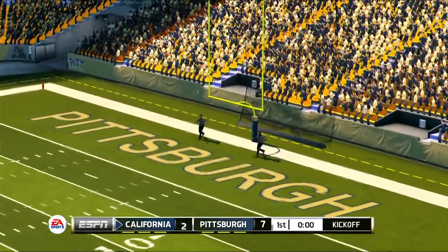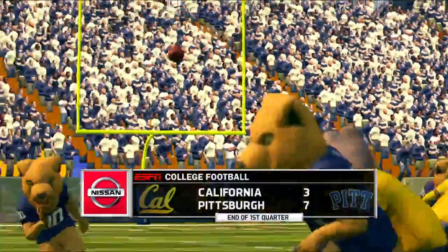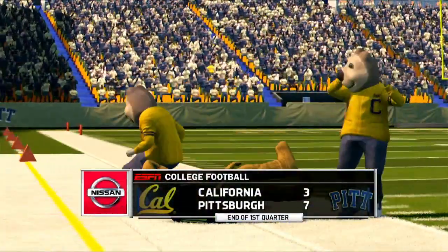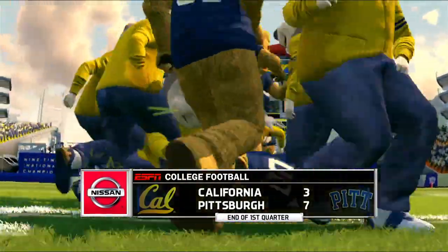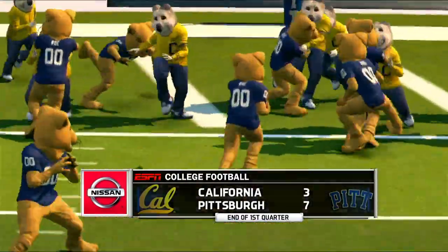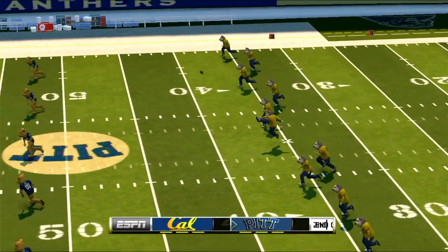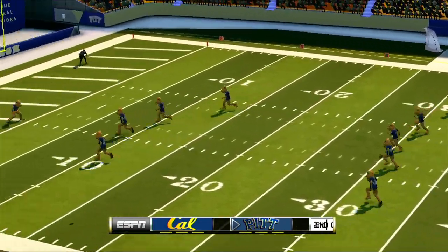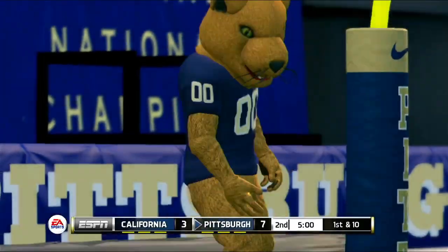The kick is up, and it's through the uprights. We played one. The Panthers lead 7-3. California ready to kick this one off. He just drills this one. And it goes into the end zone, down for a touchback.